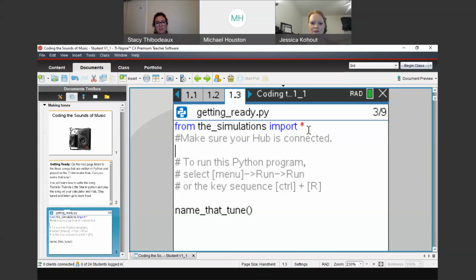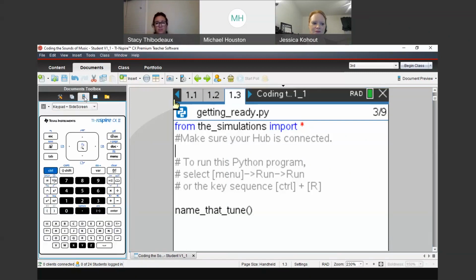The cool part about using TI for your programming is that it is all menu-driven. So I'm going to show you what I mean by menu-driven. Menu-driven means that you actually don't have to know how to program. You just have to know how to find where the code exists within the menus. And so it says select menu. Again, I'm showing students this.